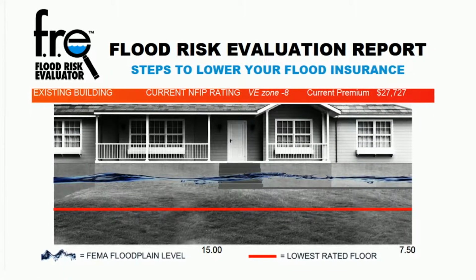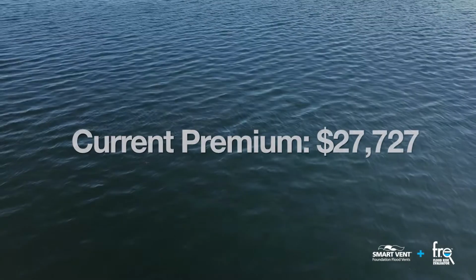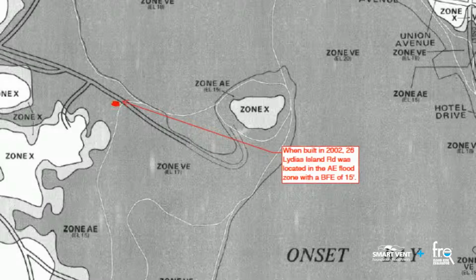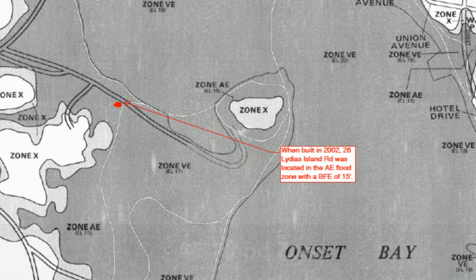What was the insurance quote that you got originally through the bank? It was $32,000 a year, which was crazy. We couldn't afford it. And we ran the numbers ourselves for a VE zone classification for this house, and it was $27,000. So we said, hey, this house was built in 2002 off of the maps enforced at that time. Well, that had this house in an AE zone.